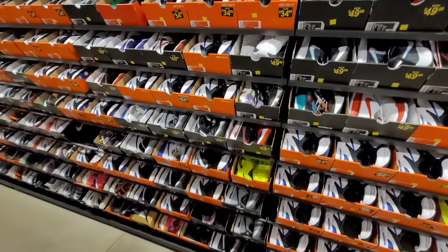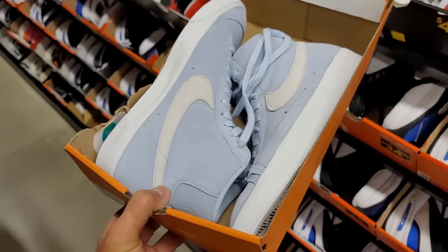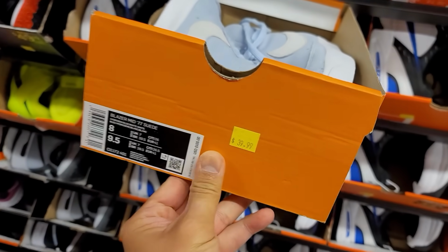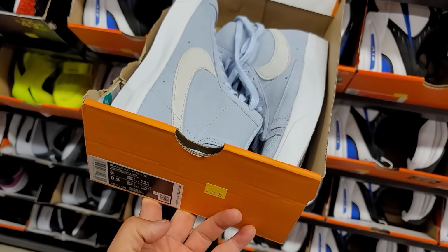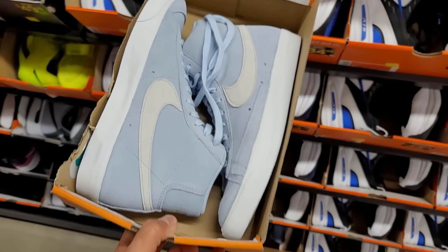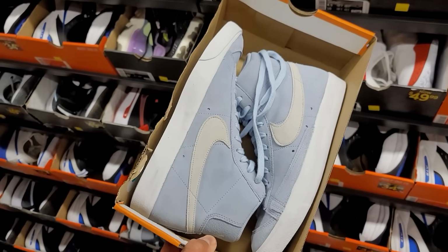So we got some fools that have been there in the same area for like 20 minutes. These are size 8. Look at these Blazers. Blazer Suedes. These look like they're mids. Going for $40. $100 down to $40. So the deals are there if you can find them.